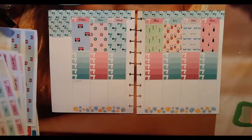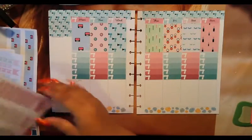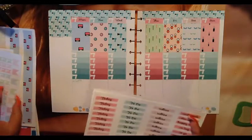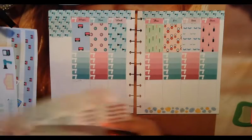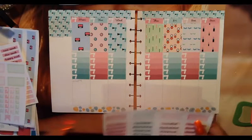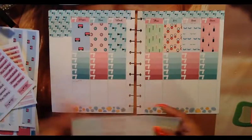Are you saving those two for your sidebar? Mm-hmm. Oh, cool. Oh, we did that one. To do the quarter boxes along the... Only got four. Yeah. You should do the half boxes because there's eight of them. Yeah, I think you're right.